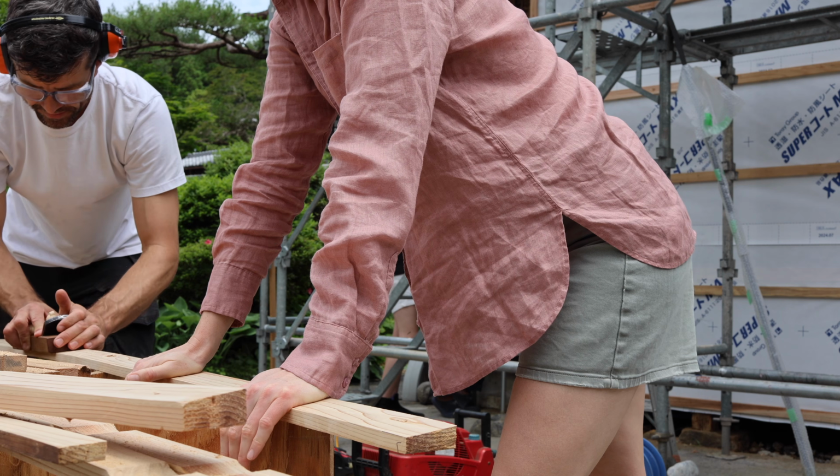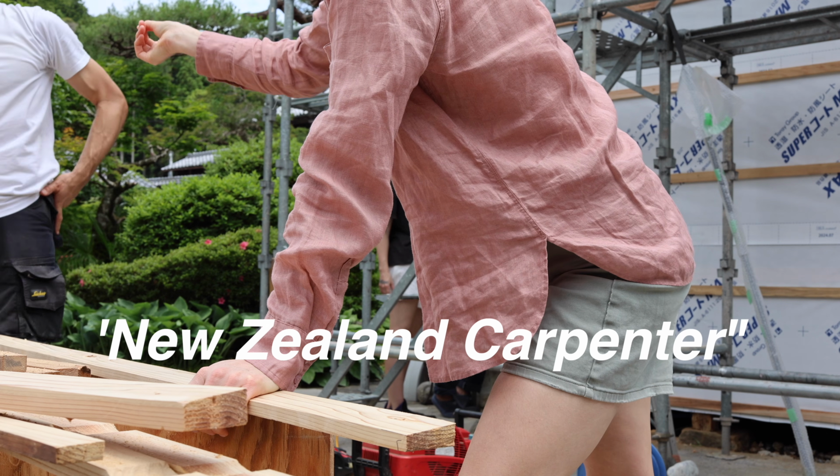Well, it's not pretty, but it's the wedge timber we need. New Zealando Jin Daiku.